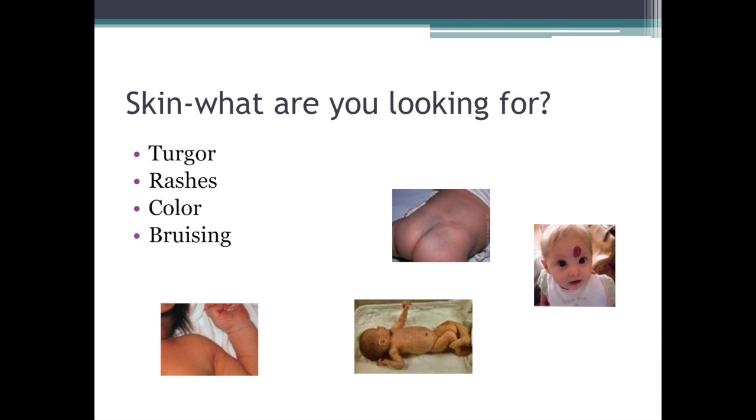Let's look at the skin. What are you looking for here? Once again, remember, start looking at the skin the second you lay your eyes on the child. Does the child look pale? Does the child look yellow?